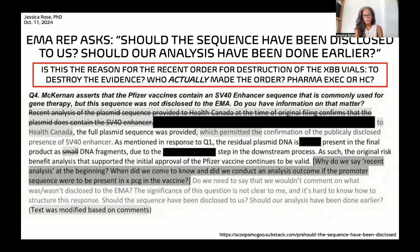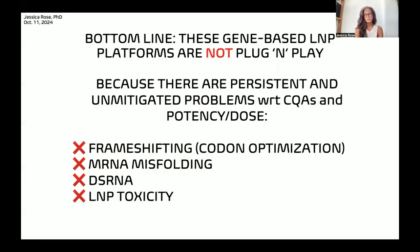Now, recently in Canada, it's been ordered by the Canadian government to destroy the XBB vials. And it's not known who actually made that order, if it was a pharma exec or Health Canada. But it's possible that these vials have been ordered to be destroyed to destroy the evidence of the SV40, because a new batch of XBB product are coming out in November, and perhaps they've been quote unquote cleaned up.